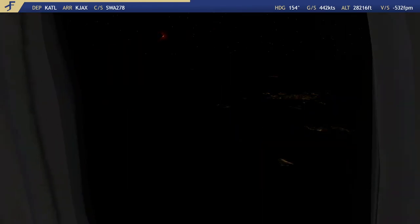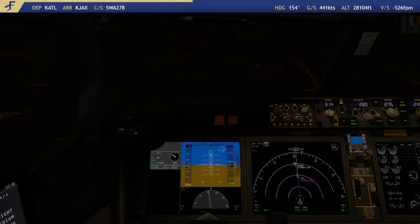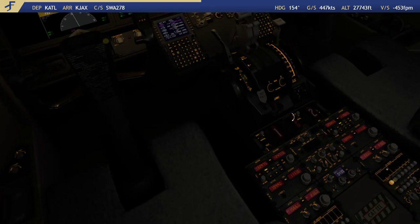Let's take and enjoy the passenger view. Can't see anything. Down to 3,000, Blue Streak 318. Closing in 10. Oh boy. You know what? Let's see if we can increase our speed just to get there. Southwest 278, contact Jacksonville Center, 124.77. Jacksonville Center, 124.77. Southwest 278, thanks. Good night.